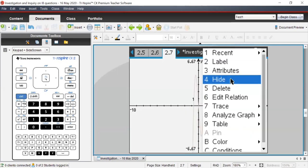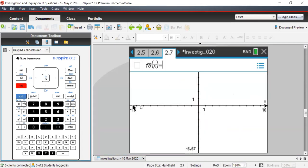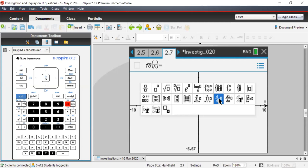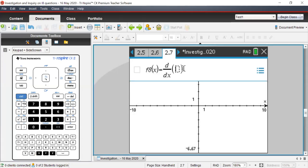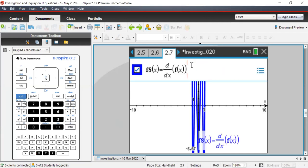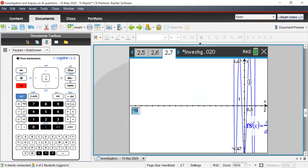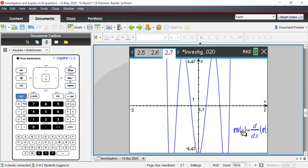So what I'm going to do is hide this graph and show you that we can actually sketch the derivative graph of the sequence of functions here. Same thing, press on the math template button, differentiate x. I'm going to use fx here while we define it. Let me change the window settings a bit. Let me add in the slider so that you can see what happens to this.